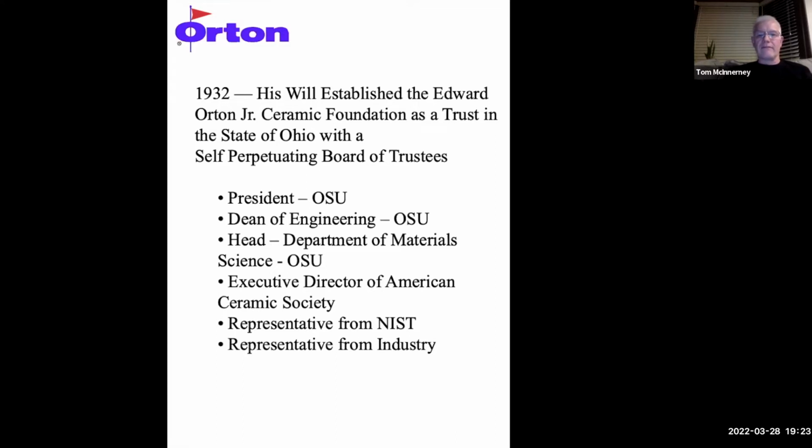And so here we had the president of Ohio State, who initially started out as a member, the dean of engineering, the head of the materials department, or the ceramic engineering department at that time, the executive director of the American Ceramic Society, a representative from NIST. Now, NIST is the National Institute of Standards and Testing, which is important because we actually sent cones to that organization, and they established them as a standard and published their results, so that is why we can say that we are the standard pyrometric cone company. And then we have an at-large representative from the ceramics industry who would sit on our board.